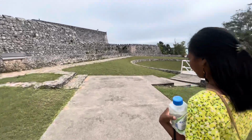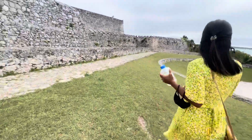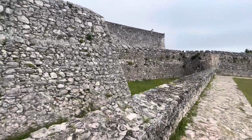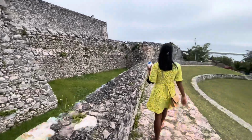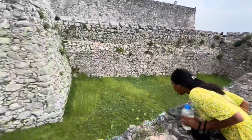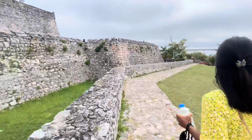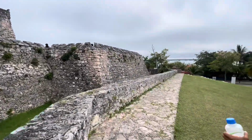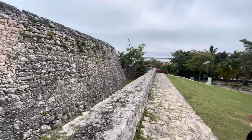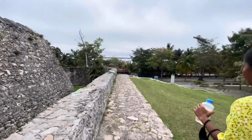So Bacalar was one of the first settlements that the Spaniards took from the Mayans in Quintana Roo, and that secured their place in the area. Then they got ransacked by pirates, like I said earlier, so they ended up building this. But I believe the pirates were probably British. The British naval forces were basically pirates commissioned by the British Navy to go ransack and claim land for the British. And they had this constant battle with the Spaniards, back and forth, taking land from each other.